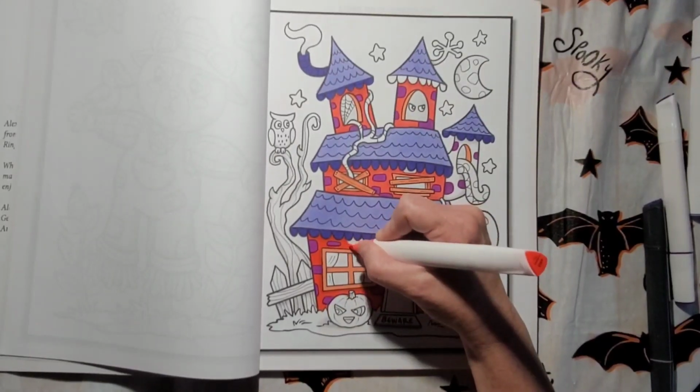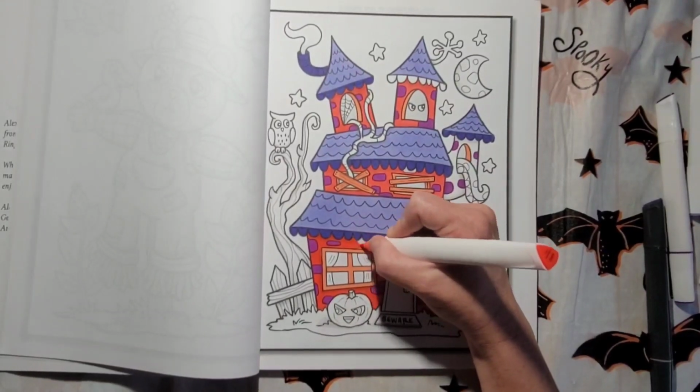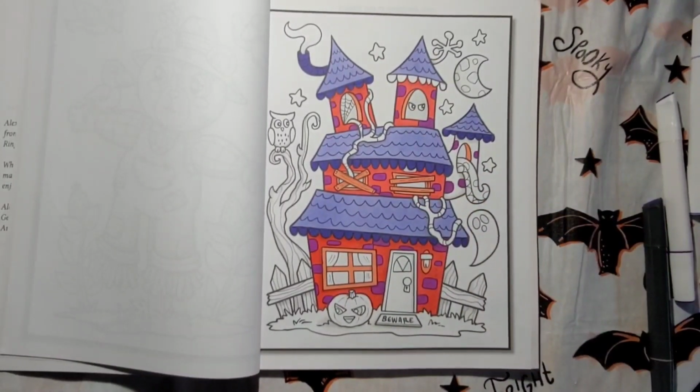I do need to get the color by number Alexandra Franzese color by number house. I need to get it. I believe I'll get it. That's one book I believe I'll get.